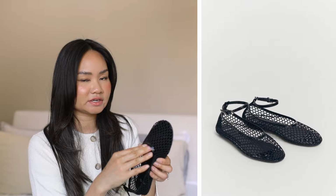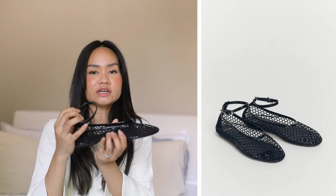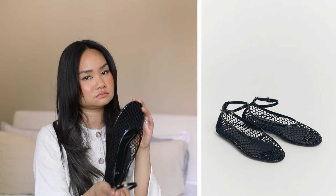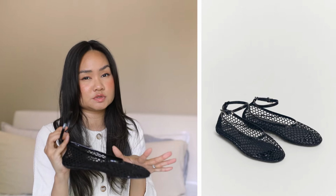So I like the simple detailing on this. Now, the only thing that gets me is I don't know if I love the ankle strap detailing on this. You're gonna get a really weird tan as it is, wearing these types of shoes. I've had croc tans with little circles on your feet. If you're gonna get a mesh tan, not cute. So slather on the sunscreen before you wear this so that you can avoid getting a tan as much as possible, because it will be weird.